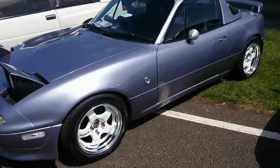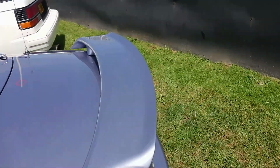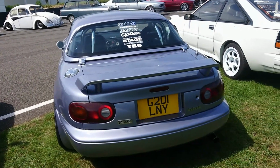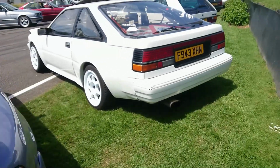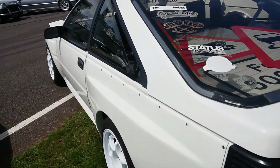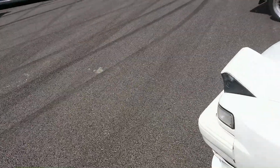1989 to 1990 Mazda MX-5. Actually no, this is a Unos Roadster, so the NA, so 89 to 90. Nissan Silvia, 1988 to 89, one of the kind of later ones of this shape. I forget the model code, I'm afraid, I'm terribly sorry.